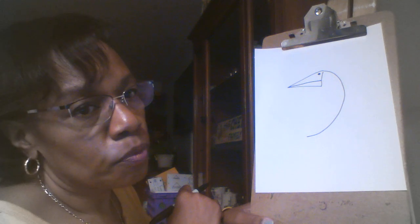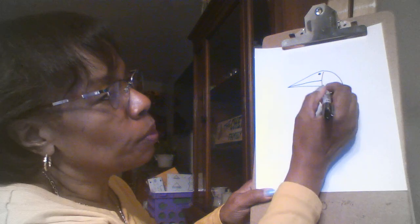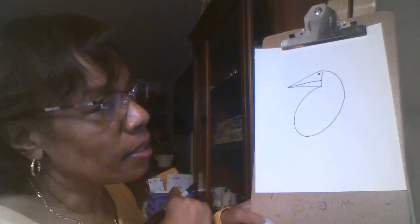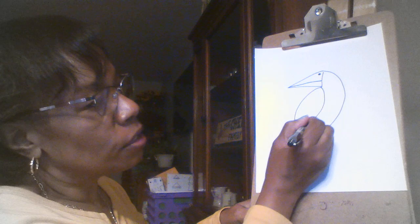Got it? All right, now we're going to close off this space here, but we're going to make the bottom part more like an oval. That's his body. We're going to use the same shape again, the backward C, to draw his wing. Starting to look like a bird yet?